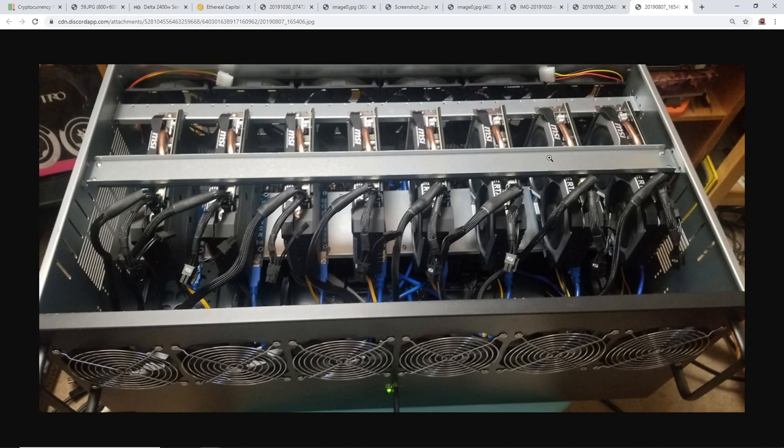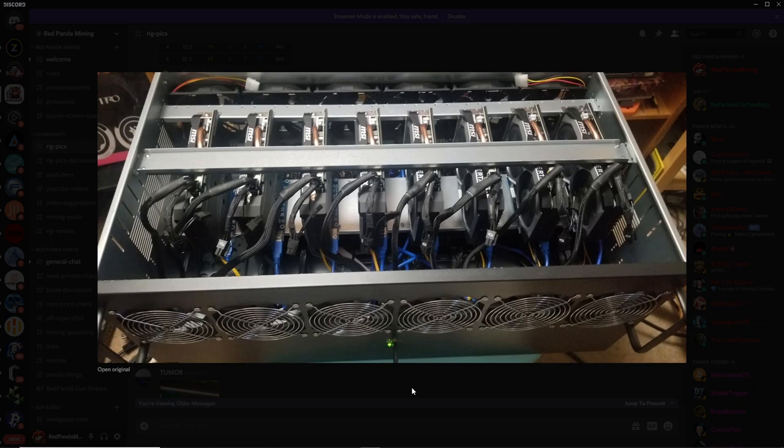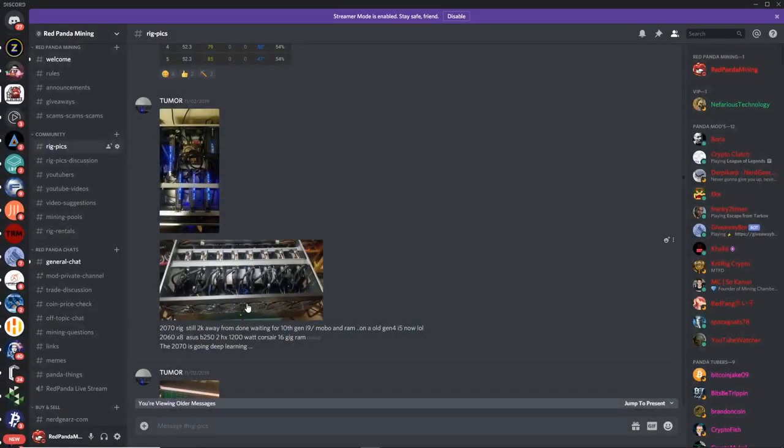You got 8 GPUs in here. Space Goats, Hydra, yeah, nice. Okay, Spit King Rust, yeah, that is a Hydra. Okay, perfect, I got that right. Awesome. That looks sick. This is a huge case. Just crazy.